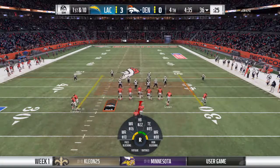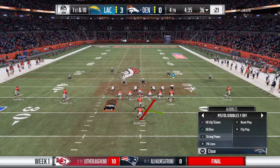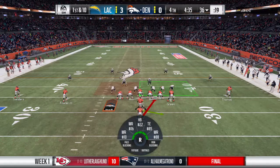A great Monday night to wrap up the week in football. Two division rivals and a great finish ahead as we come up on 1st and 10.